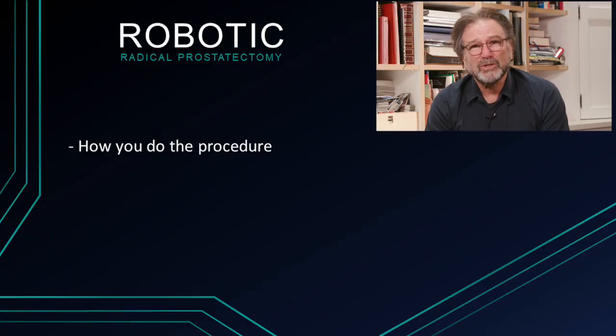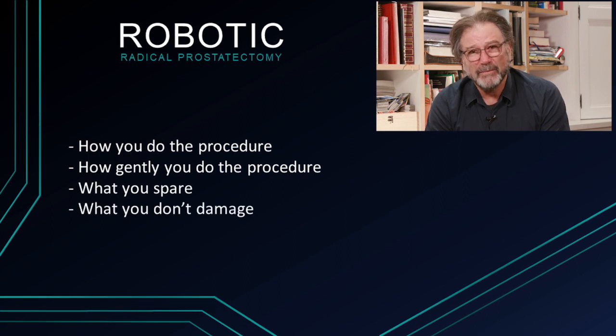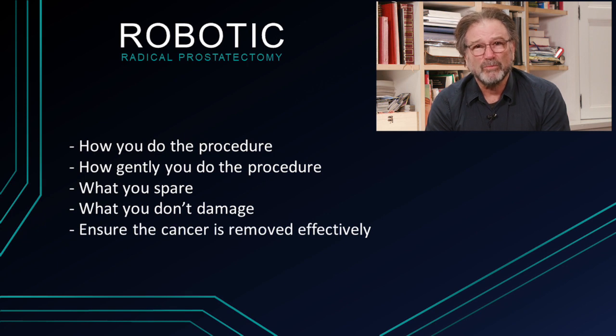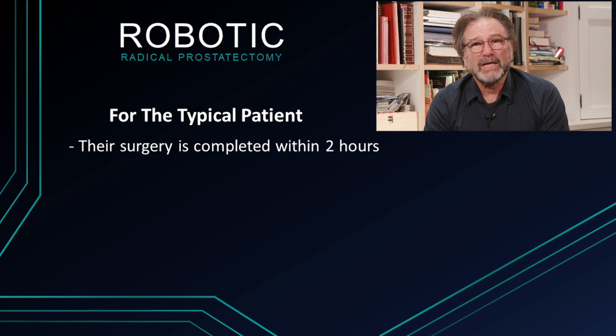Admittedly, the machinery's improved. The current Da Vinci Xi is the state of the art and gives us all the advantages. But at the end of the day, it all boils down to how you do the procedure, how gently you do the procedure, what you spare, what you don't damage, and to make sure that you still remove the cancer effectively.